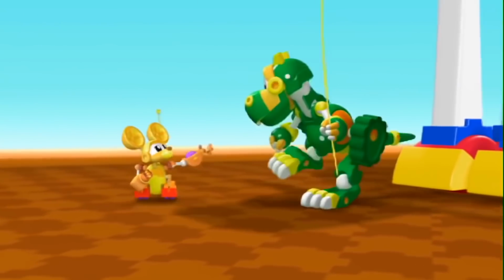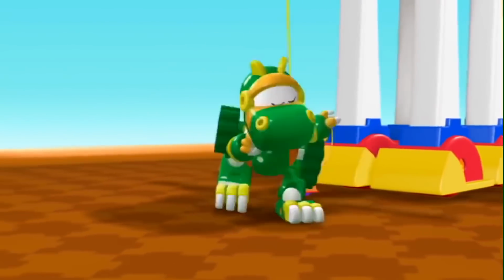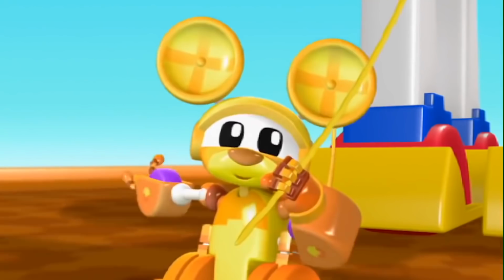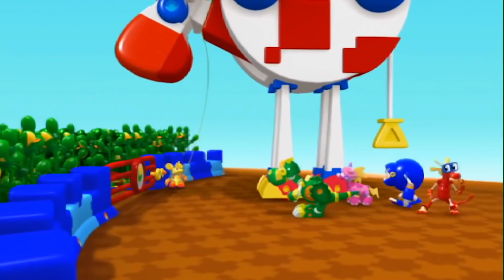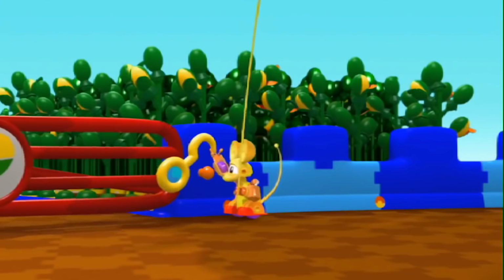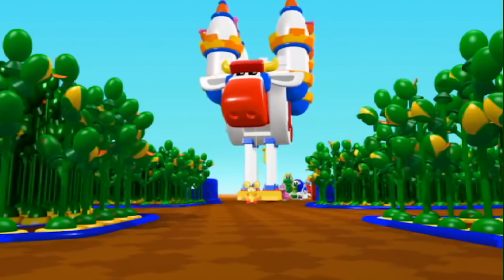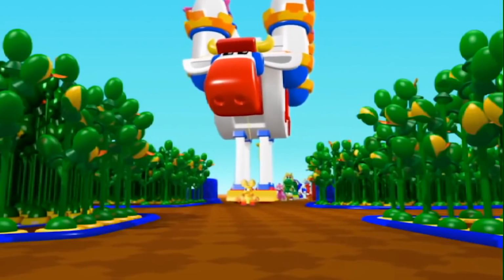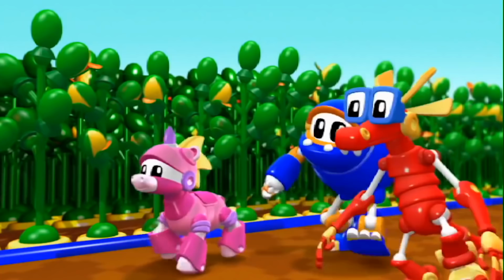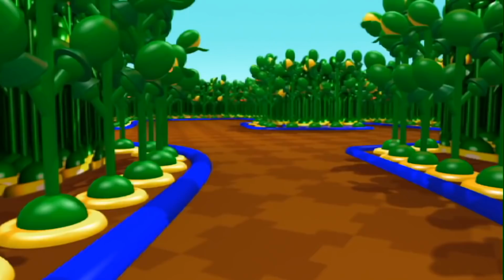Can I lead the cow? Can I? Can I? Okay, Mouse. Yay! Goody! I'm the leader! Which way should I go? Why are we stopping? It appears we are in some sort of maze.